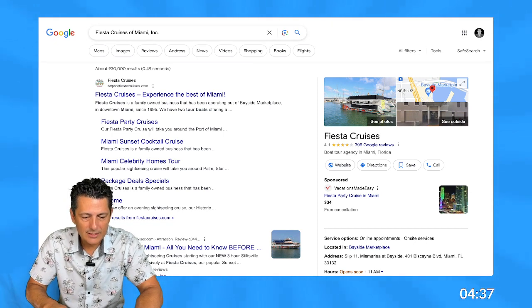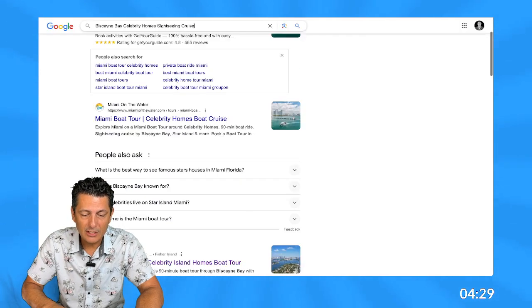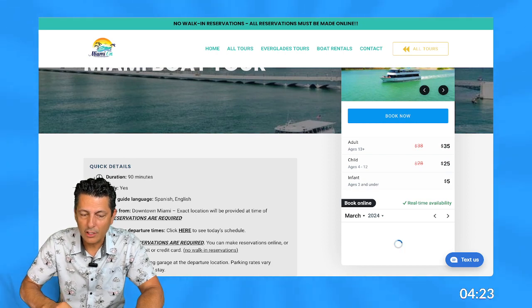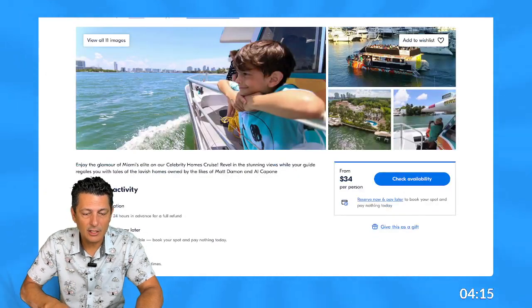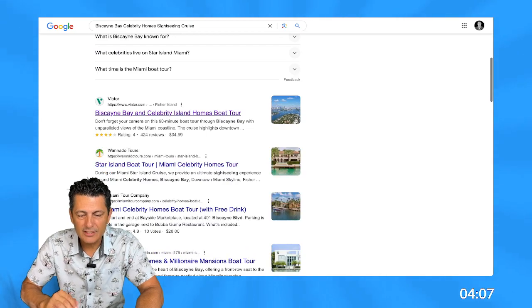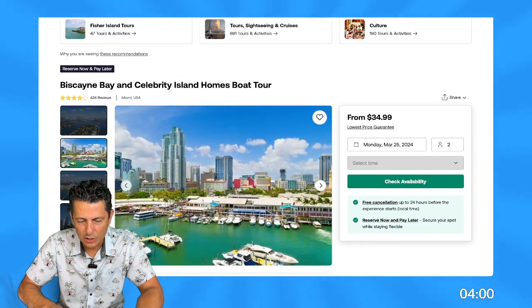If I go back to this listing, this broader listing with this description of Biscayne Bay Celebrity Homes Sightseeing Cruise, you'll have some competing products. And so again, all you're trying to do is look for how much people are paying. This is $35, where Fiesta Cruises is $34, so you're saving $1 by going. So they're a little competitively priced. And then Biscayne Bay Celebrity Homes, these are the top listings. And here I'm doing the same thing. This one, I just want to look at the competition of what you got going out.